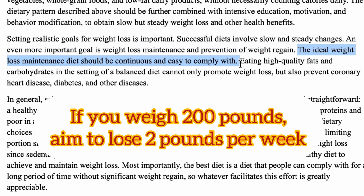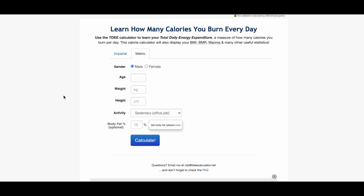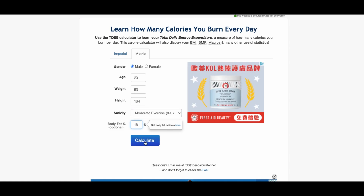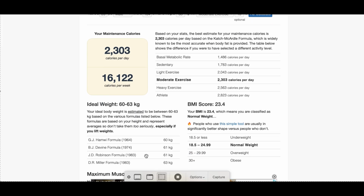If you're too lazy to download the app, an alternative for this would be going onto Google and searching up TDEE calculator. Same thing, just input your age, weight, height, and activity levels, and they'll give you an estimation of what your maintenance calories or TDEE is going to be.